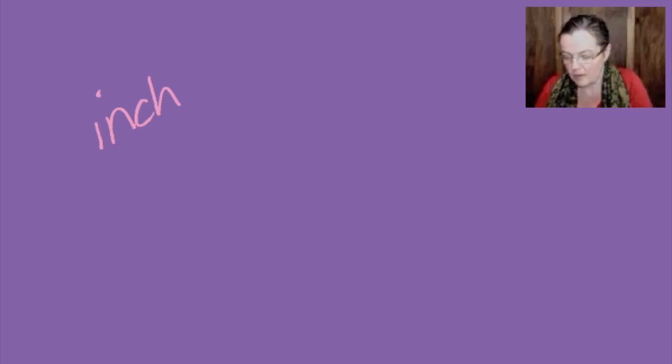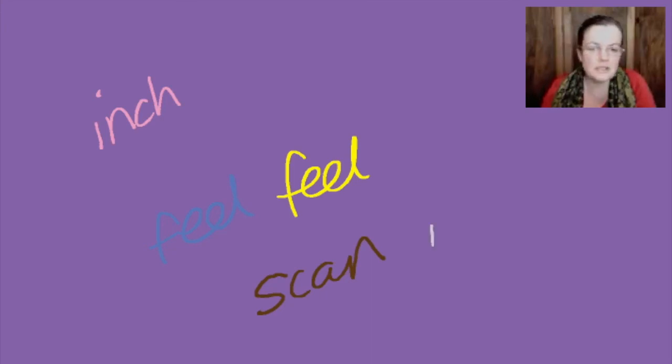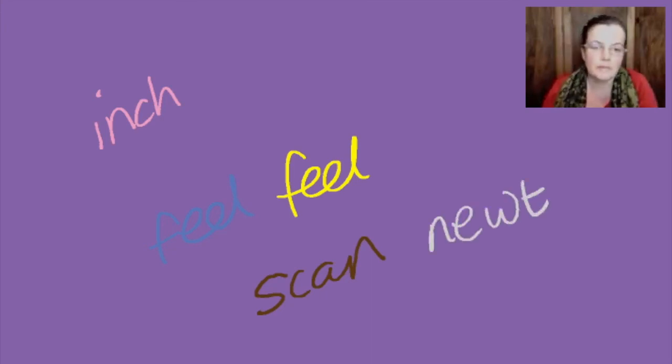On the next one we've got between toffee and lollies feel. That doesn't show up very well. Another colour. Feel. Amazing how different colours show up differently, isn't it? Should we try brown, see how that does? And number 7, we've got between suffixes and can, we have scan. And then finally, but not least, we have newt. So that wasn't a difficult one to spot, but you do need to know what a newt is. And so some of it is knowing your vocabulary.